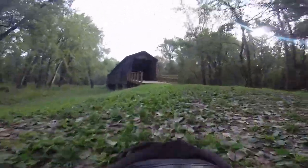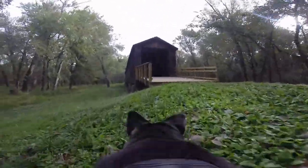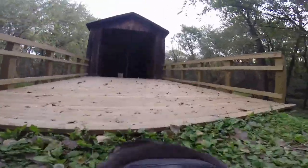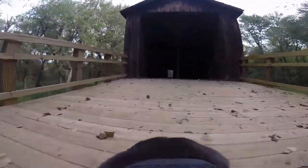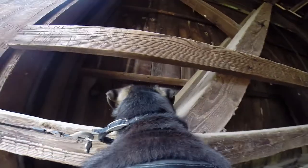Here's the bridge. It was a nice little hike, little muddy spots here and there. If you notice, there's something else missing, which is the water. There's no water under the bridge, and that's because the creek was straightened, and where the waters once flowed, there was none. And it's a dry creek bed.